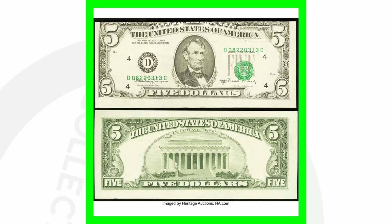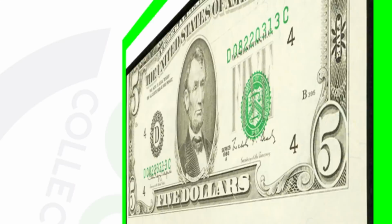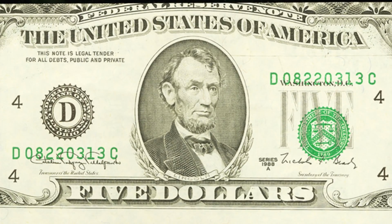Moving right along, we got a 1988 $5 bill. Now this has what is called a misaligned face printing error. So you can see that the top of the bill is cut off there, and you can see partially the bottom of the bill. You can see that line there. But if we look closer at the serial number, the green seal, the signatures there, you can see that they're all misaligned. So because of that error, this 1988 $5 bill sold for over $55. Nothing crazy, but still an awesome find if you happen to come across something like this.